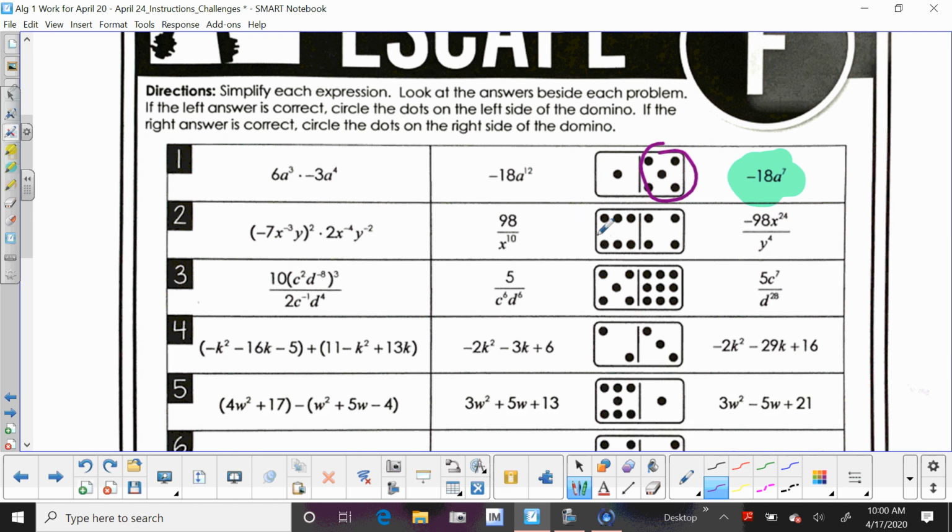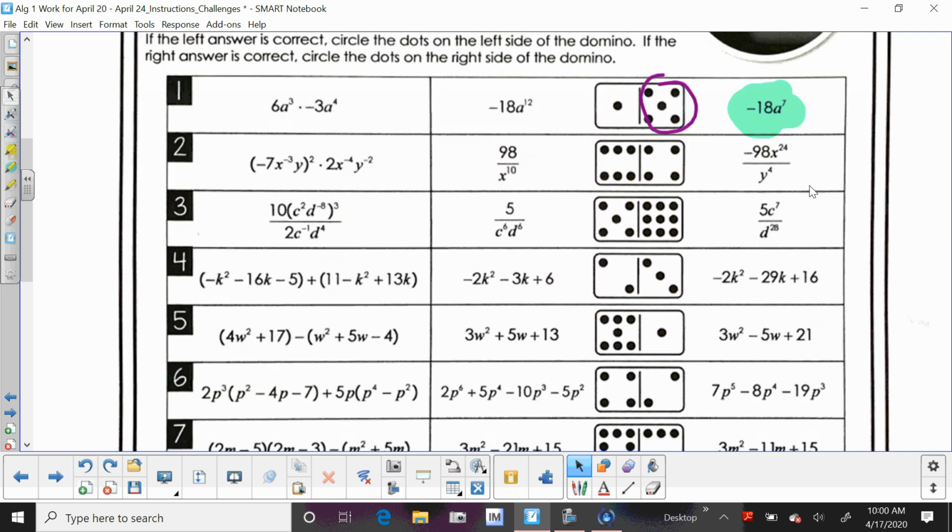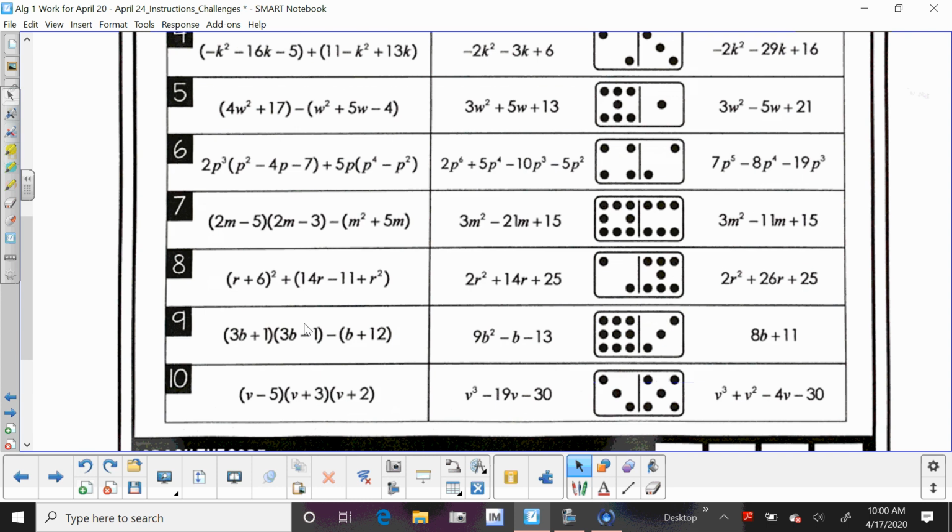So I'm going to figure out the answer, and whatever side of the domino the answer is on, I'm going to circle that. Okay, so if you're not printing this, copy each problem, figure out the solution, and then write down the domino number next to the problem. Okay, so you're going to do all 10 problems.